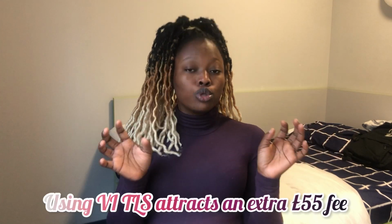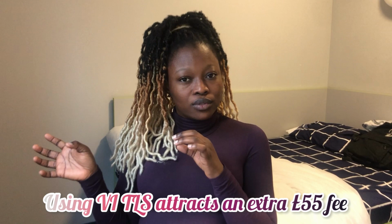So after you make the payment on the website, it redirects you to the TLS contact center. Now the TLS contact centers are, I think, 3 in Nigeria. There's 2 in Lagos and there's 1 in Abuja. The one in Lagos, there's 1 in Ikeja and there's 1 in VI. I used the one in VI, and that was because a lot of people were applying for visa at the time, and VI was where I could easily get a date. Now if you want to use the VI center, apart from the amount you'll be paying as your visa fee, you'll also be paying a £55 fee.